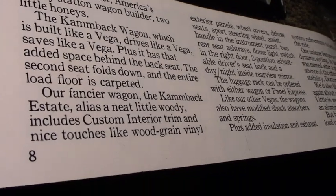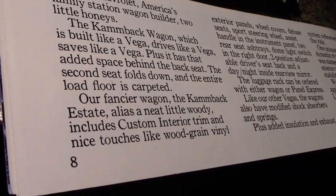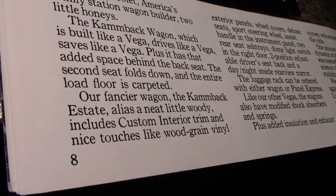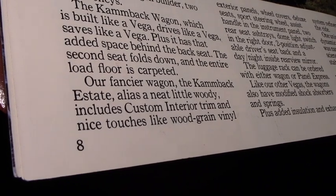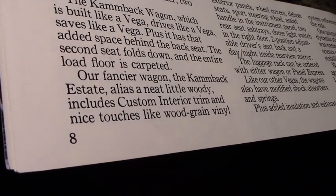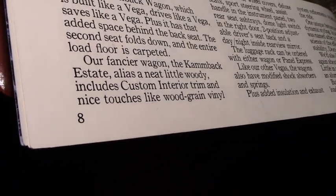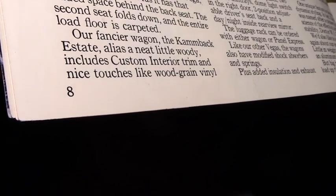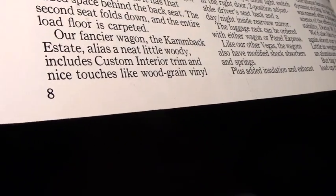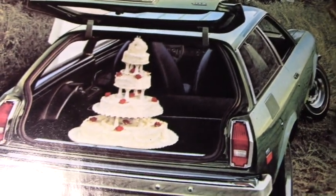Here, let's read what it says from the original 1974 Vega sales manual. From Chevrolet, America's family station wagon builder, two little honeys. The Kammback wagon, which is built like a Vega, drives like a Vega, and saves money like a Vega. Plus it has that added space behind the back seat. Our fancier wagon, the Kammback Estate, has a neat little woody, custom interior trim, wood grain vinyl exterior panels, wheel covers, and so on. So in conclusion, the Kammback Vega was the station wagon Vega.